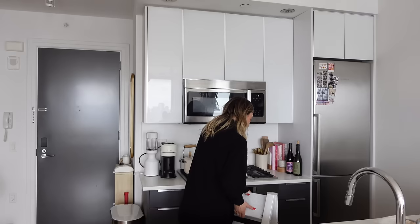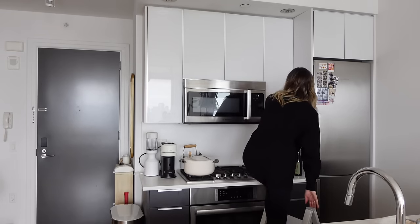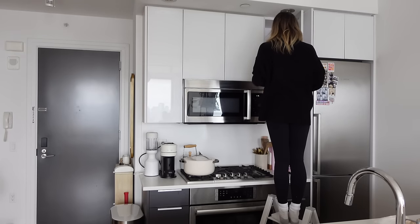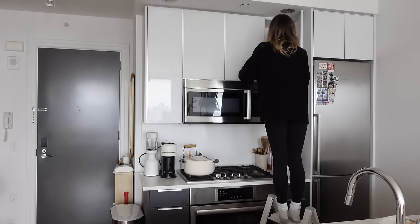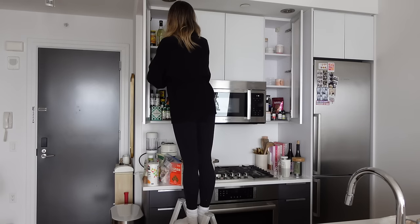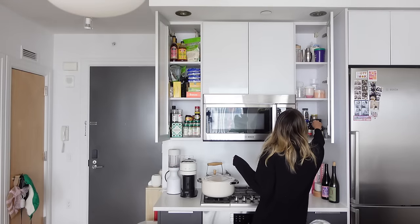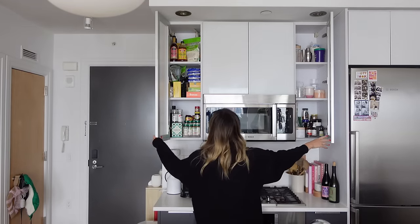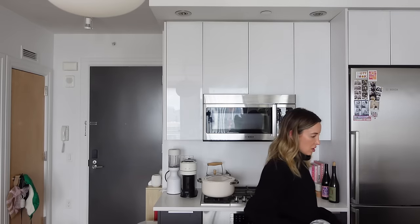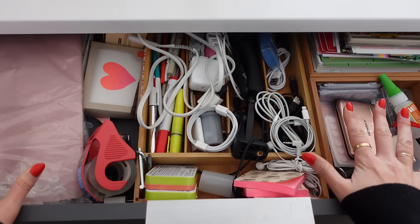Okay, I feel like just doing a little mini kitchen purge slash clean. I'm warning you now, it's shocking. Oh my gosh. Okay. Time to get organizing.